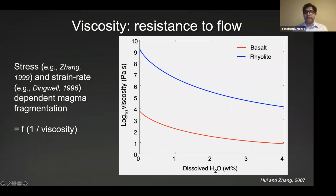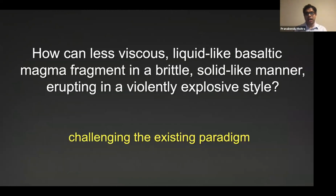So that means that the basalt is not able to keep this pressure within the bubble. And that's why typically basaltic eruptions are not associated with high explosivity. Also, the bubbles can escape the system because if the viscosity is low, they can rise and escape. So therefore, it's not able to preserve that pressure. That raises the question of how this liquid-like and less viscous basalt can fragment in a brittle manner.